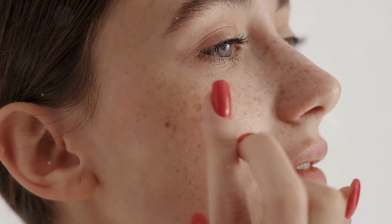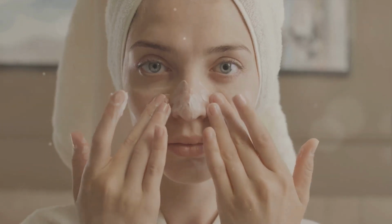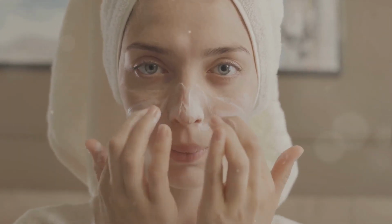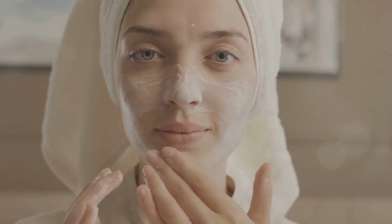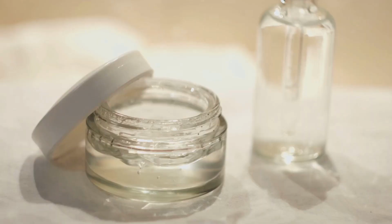Dry skin lacks the necessary sebum or oil, making it flaky and prone to premature aging. Oily skin, on the other hand, produces excess sebum, leading to a shiny appearance and the possibility of frequent breakouts. Combination skin is a mix of both dry and oily skin, typically oily in the T-zone and dry elsewhere. Sensitive skin, as the name suggests, reacts easily to different skincare products and environmental factors.